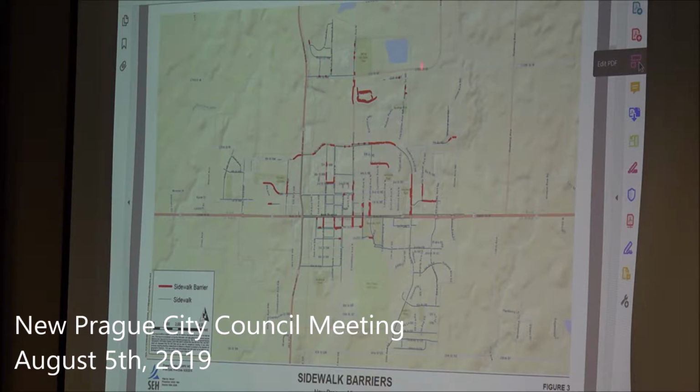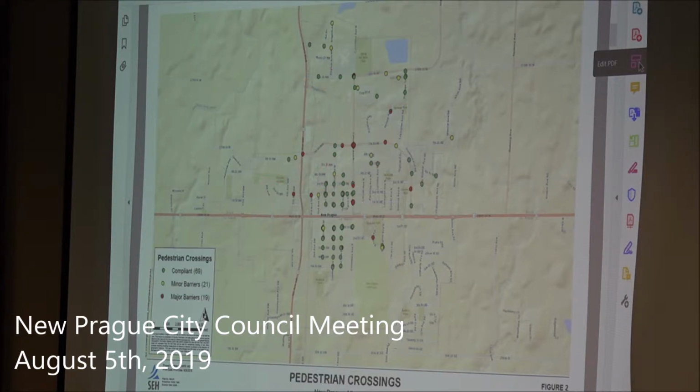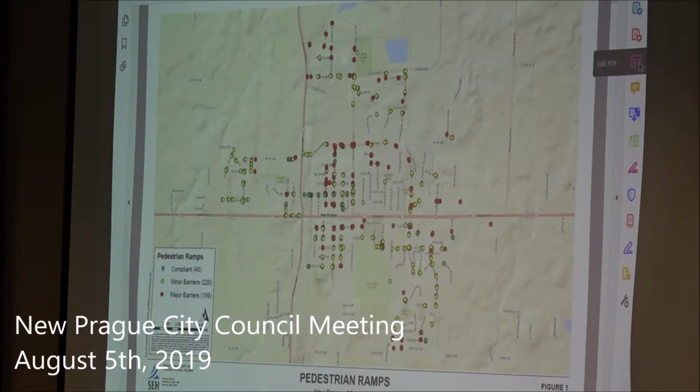The other corners are ped ramps, so those duplicates show up on the first one, and those will be addressed as well, or have been addressed.